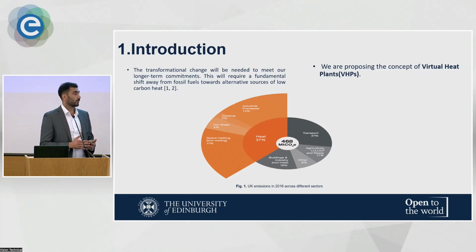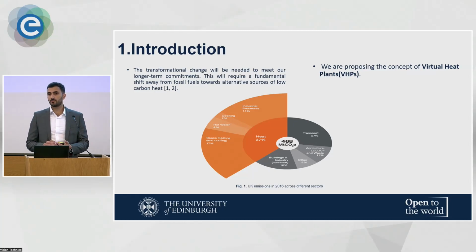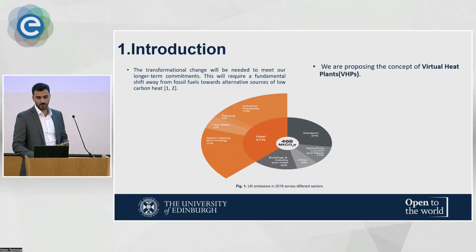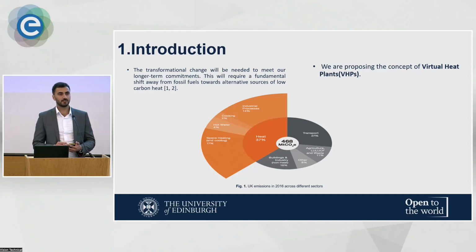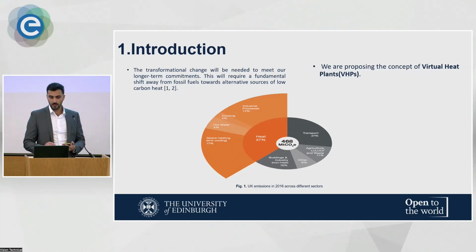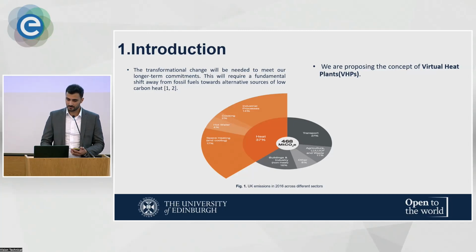So here we are proposing the concept of virtual heat plants, VHPs, which is a collection of individual heating systems that are collectively considered to be a single virtual provider of heat, creating a smart thermal grid management system.